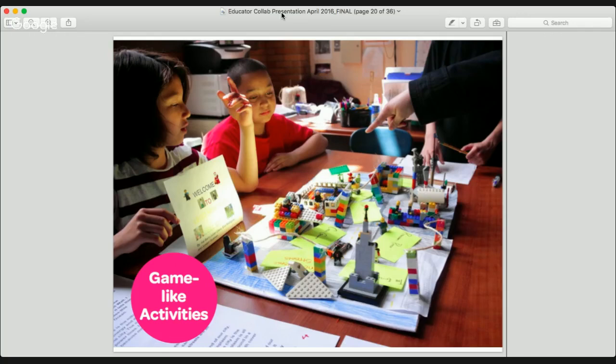So this group did a Lego version. We have had Candyland versions. We've had all kinds of different sort of takes on what this means, and the students have to enter their cell city into a competition.